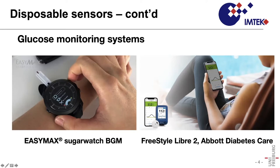Here, the detection is electrochemical. And again, this patch is replaced every 2 weeks. So this is the maximum use of a disposable sensor, about 2 weeks of measurement time.